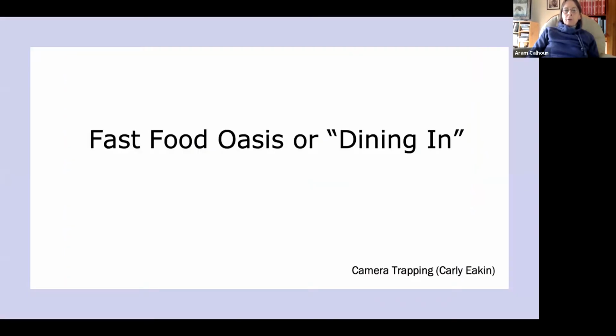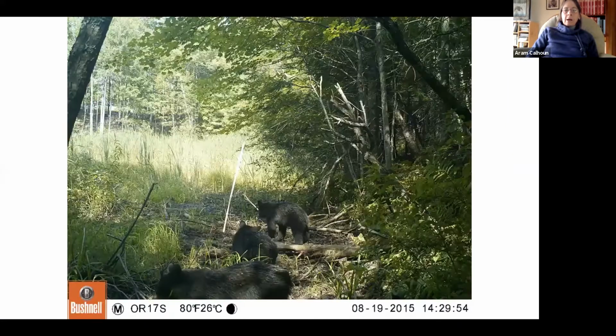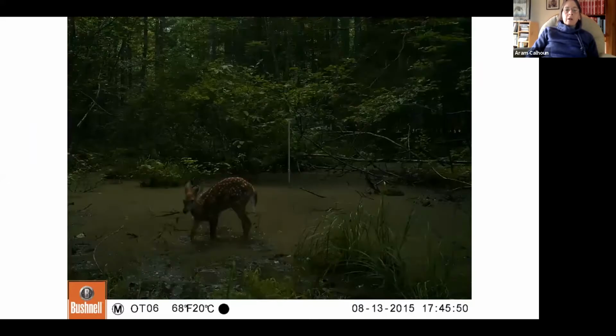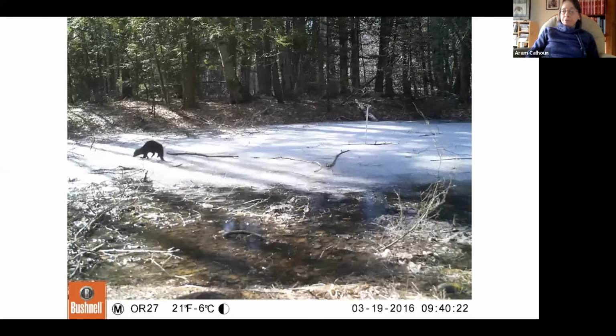And we had a graduate student who had camera traps in vernal pools, and I'm just going to show you a few photos of the fast food oasis or dining in. Ducks visit in the spring to get those egg masses. Bears come towards the end of the summer because it's still a damp habitat with a lot of good vegetation. We have deer, red fox. This is a fisher visiting a pool in the winter.